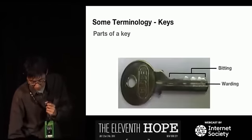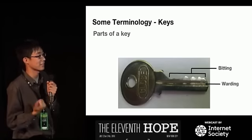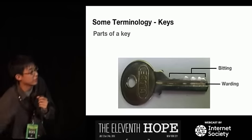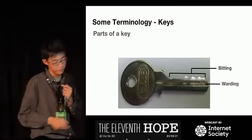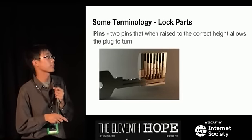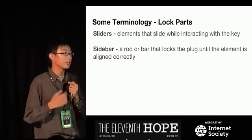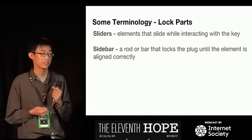All right. And parts of a key. This is a Chinese key, by the way, so I'm trying to use as many Chinese locks as possible in my pictures. The bitting is the cuts on the key. Sometimes it's engraved on the side as a squiggle. Let me get this laser pointer. The warding is this track that's milled in the key to get it to fit in the keyway. Pins are two sets of pins that, when raised to the correct height, allow the plug to turn. Sliders are elements that slide when interacting with the key instead of going up and down. And a sidebar is a rod or bar that locks the plug until the elements have been aligned correctly.